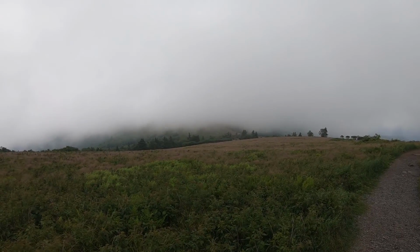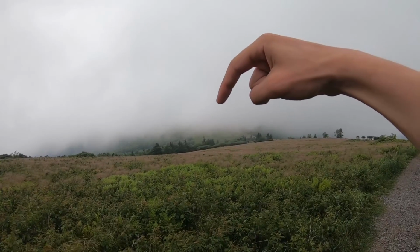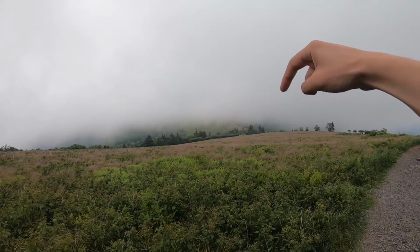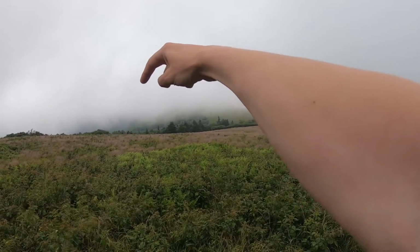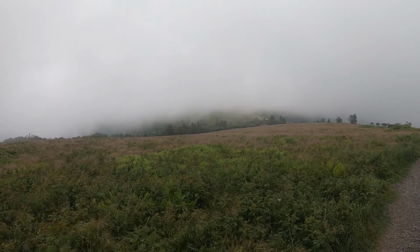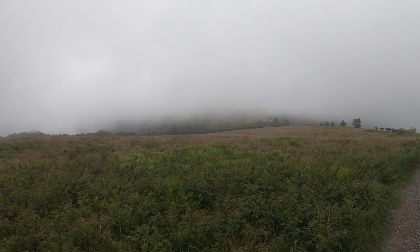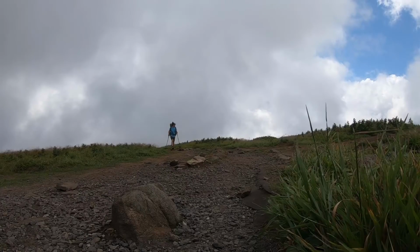From this vantage point on Round Bald, you can see Jane Bald, Grassy Ridge Bald, Little Hump Mountain, and Hump Mountain. So you get a nice look over the entirety of the Roan Highlands. But today, we get to enjoy the mystery of the fog.